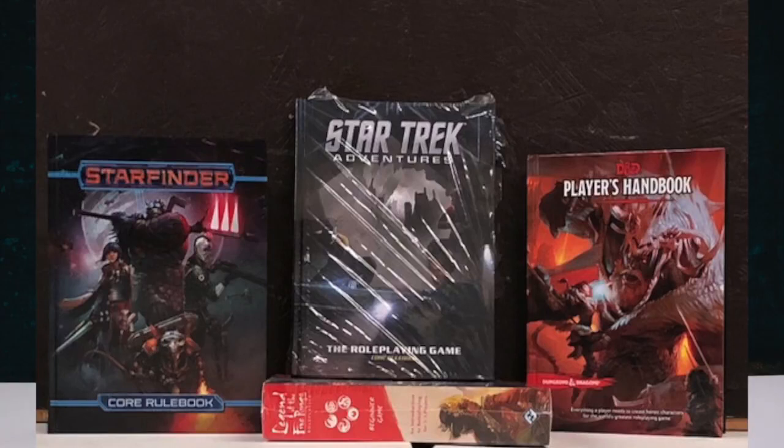Games like this also lean very heavily on prepared scenarios. So these are the games where, if you don't want to do a lot of work, you want to go out and buy published adventures. That's where you're going to find the most material for those sorts of things.